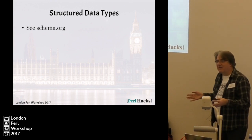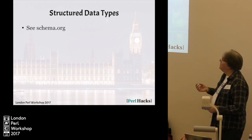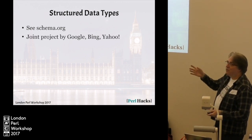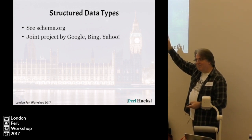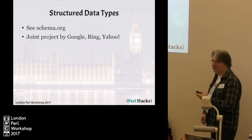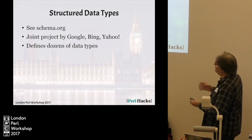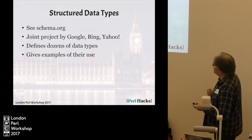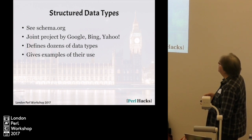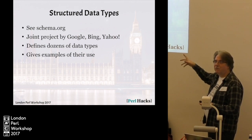There are lots of these data types. In those examples, we saw a movie and a person. But if you go to schema.org, which is where this stuff is defined, there's loads of it. This is a joint project. As I said, I've mentioned other search engines. Here you go: Google, Bing, Yahoo, working together to define these structures. There are dozens of data types there, and it gives really good examples of usage, things that you can just cut and paste if, for example, you're writing slides for a talk.